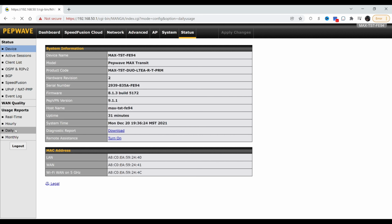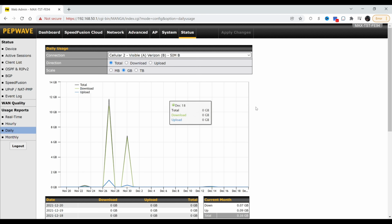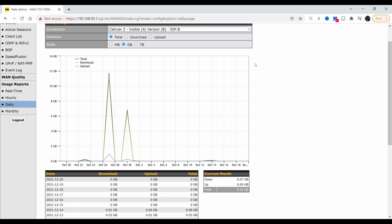I'm going to take the daily usage report, which by default configures to all WAN sources, but I'm going to go just to the Verizon card. That's the one, you remember, that has the 150 gig limit. And I can see here how well I'm doing as the month goes on. This month I've only used 0.16 gigabytes of transfer on a 150 gigabyte card. But if I've been using the Verizon card heavily for work, I can come in here and try to pace myself and make sure that I'm not going to go over before the end of the month.